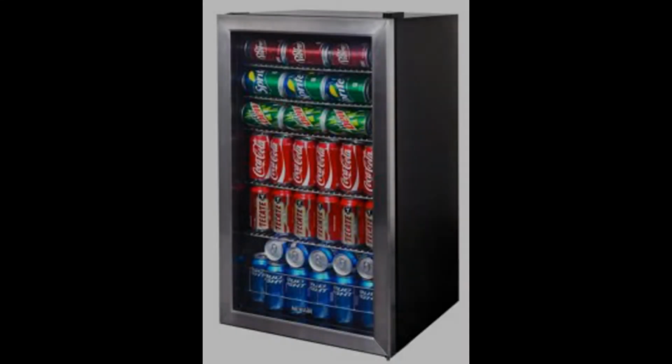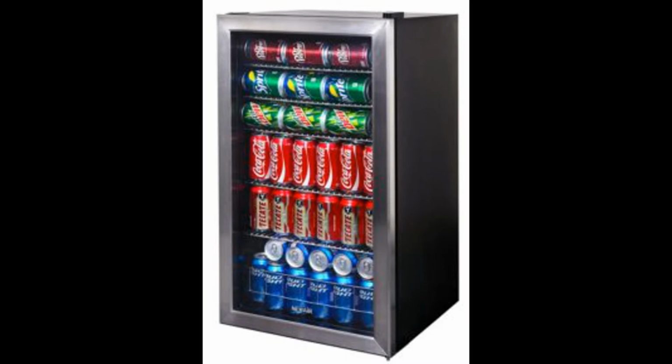Coming in at number 2, Newair AB 1200 126 can beverage cooler. If you don't like buying beer and soda all the time or having to refill the fridge every day, perhaps it's time to consider investing in a Newair AB 1200. It may not be the best freestanding beverage center for small apartments and condos, but it will surely add style and convenience to a corner in your house, office, garage, B&B, game room, man cave, or vacation home with its black and stainless steel design.